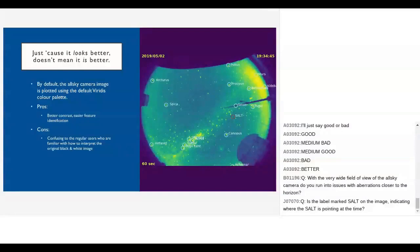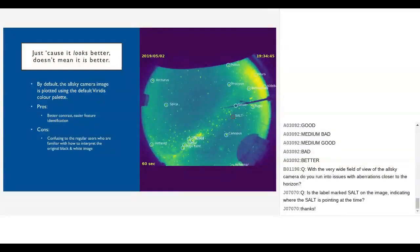And yes, James, the label marked SALT is in fact where the telescope is pointing at the time. So that is the direction on sky that the telescope is looking at. Sometimes you'll see that it is over, say, Sirius or maybe the Large Magellanic Cloud. So we know that the telescope is looking at a star inside that area.